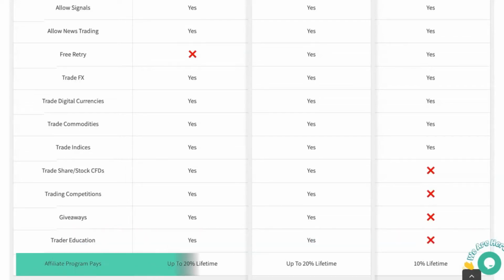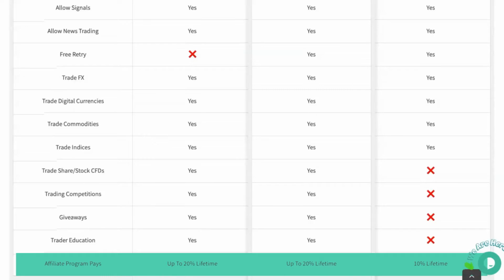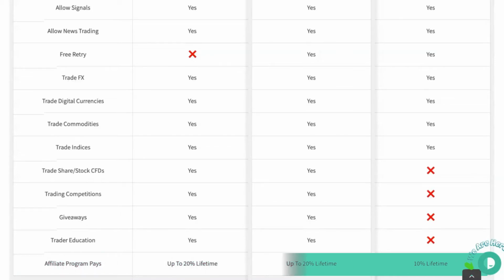Do they have an affiliate program? Traders with Edge has an affiliate program. We pay up to 20% for the lifetime of the client. So if you refer a trader to us and they purchase something, we'll pay you up to 20% commission on that thing that they purchased. If they then purchase again in 6 months, 12 months, 2 years time, we will pay you a percentage of that again. So it's kind of like having a recurring income stream. Finotive funding has a similar thing, but they only pay 10% for the lifetime.